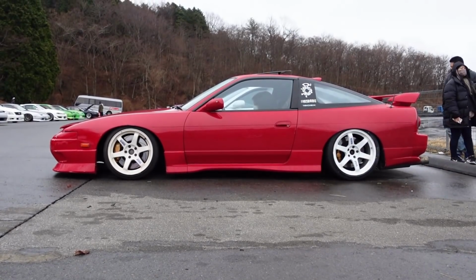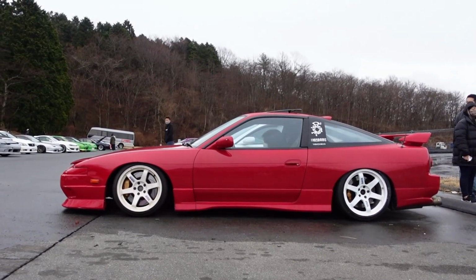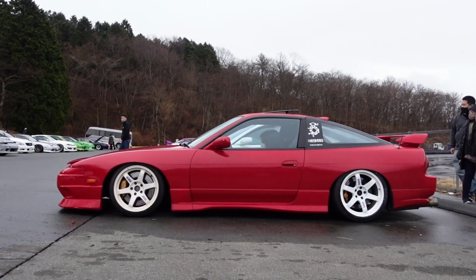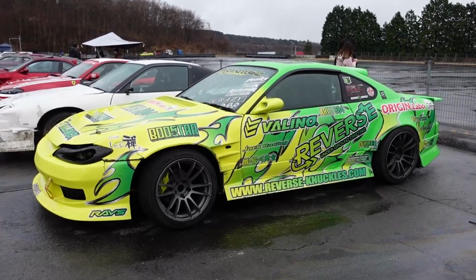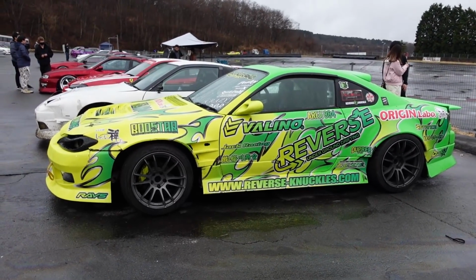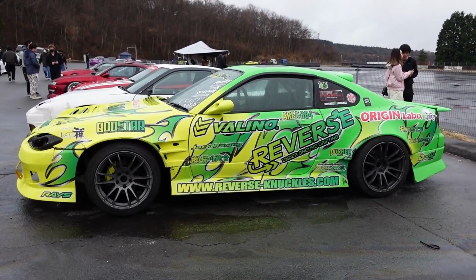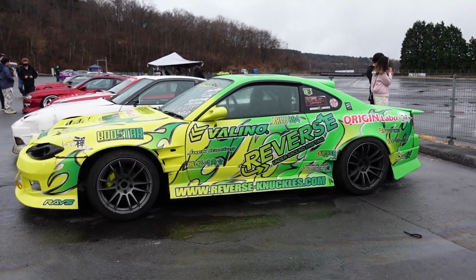Red on white TEs combo, that's classic, so good. So many TEs today, but it's hard to beat that. Reverse might have one of the best colored combo liveries going. All the green and yellows flowing back and forth. It's a really sharp look. Aggressive, bright, easy to see, easy to read. And they got a whole matching team of them, which is even better.